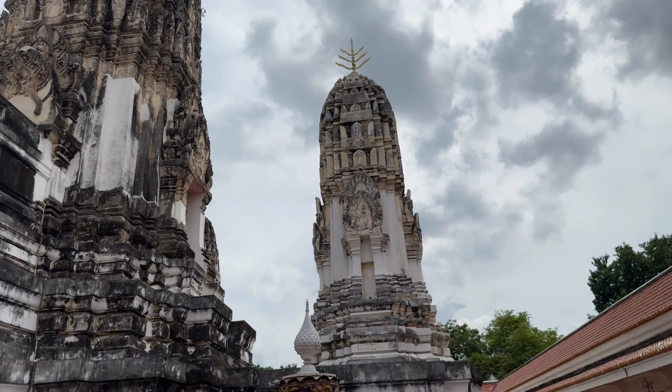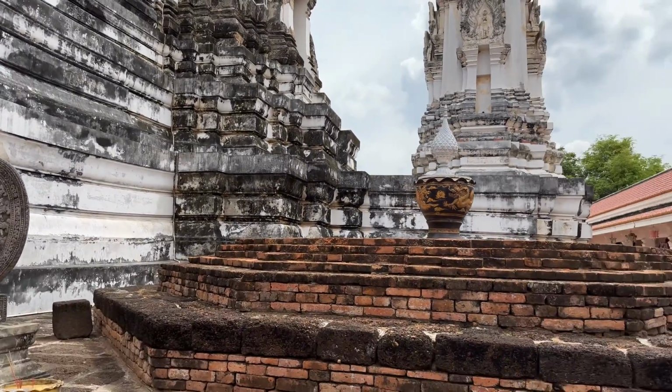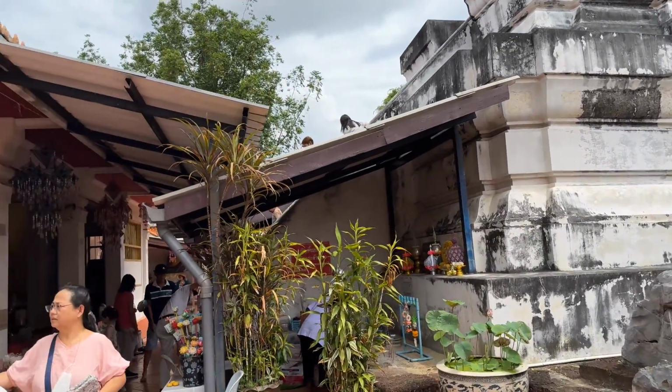And these have the faux entrances on all 4 directions. So we had a chetty here that would have been added during the Ayutthaya era. And then you have a wheel of law. Oh, that's really a beautiful building.